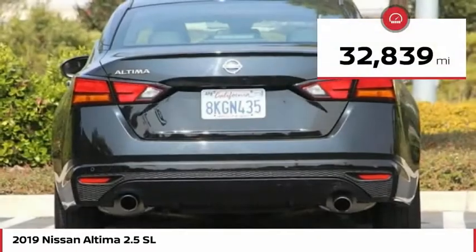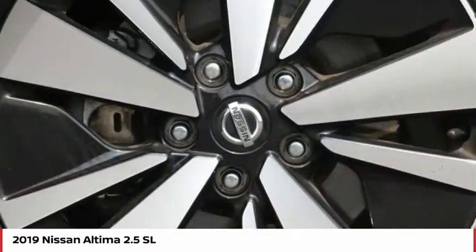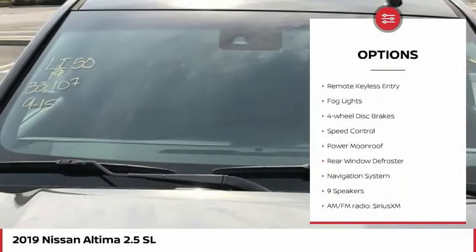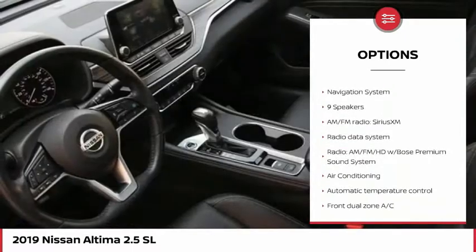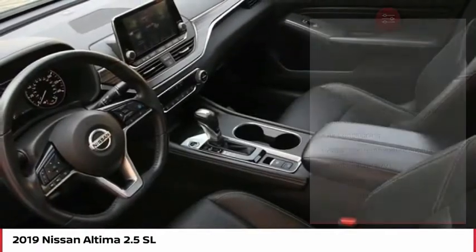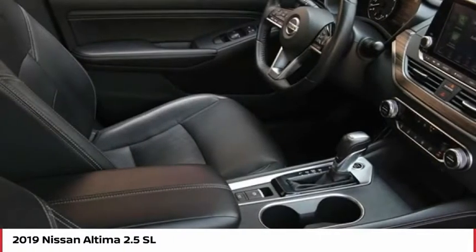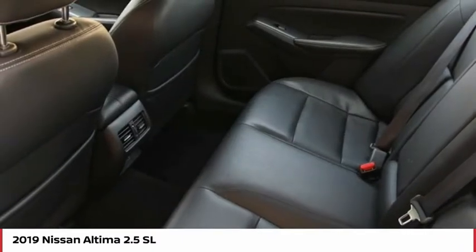This vehicle has less than 35,000 miles. Here are some of this vehicle's great options: electronic stability control, alloy wheels, brake assist, traction control, remote keyless entry, fog lights, four-wheel disc brakes, speed control, power moonroof, rear window defroster. This beauty will make even your house keys jealous. Drive it today.